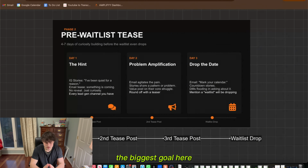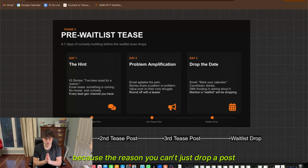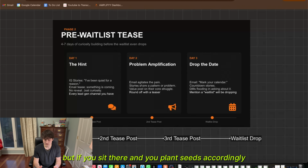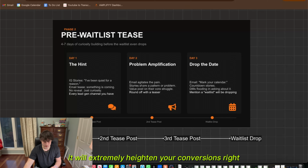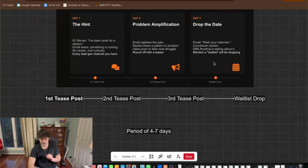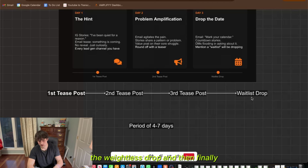Now, the biggest goal here, and this is what I want you to pay attention to, is that you want to get people to start talking and to start paying more attention to what you're doing, to what you're posting. Because the reason you can't just drop a post to sign up for a waitlist is because people won't be expecting it. But if you plant seeds accordingly in their minds 4 to 7 days prior to dropping this link, it will extremely heighten your conversions, simply because they're paying more attention to what you're doing and what you're posting. And I usually like to do it, like I said, around 4 to 7 days. You have your first tease post, second tease post, and the third tease post will be 1 to 2 days before the waitlist drop, and then finally you have your waitlist drop.